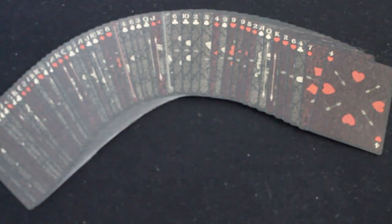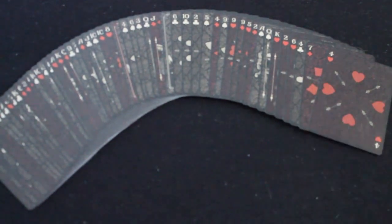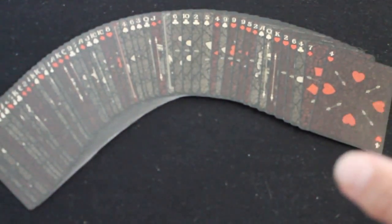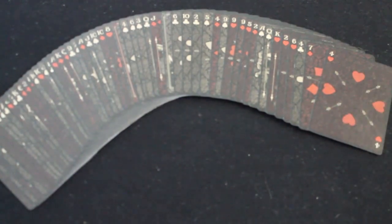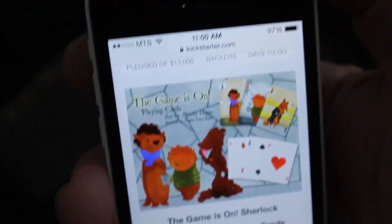It's just too weird. Then there's that deck that's Sherlock Holmes inspired called The Game Is On. That's not even a good name for a deck of cards. They should actually come up with a name instead of going The Game Is On, Sherlock Holmes based playing cards. Really? That's the best title you can come up with? Basically, it's Sherlock Holmes inspired, featuring fairy little creatures, and it's just weird and it's not doing good.